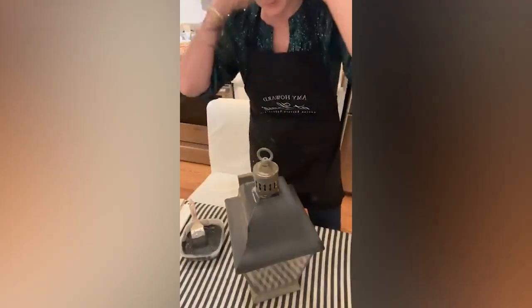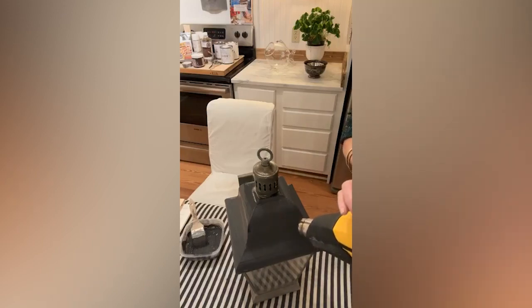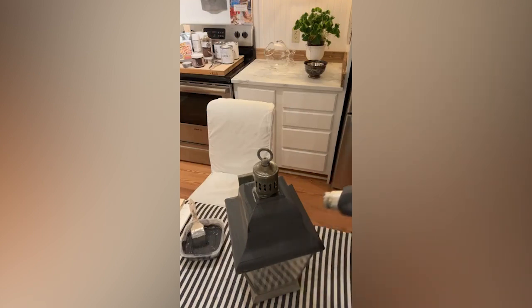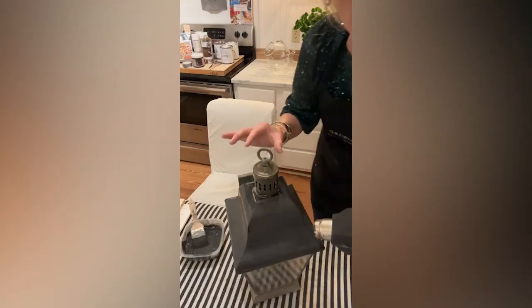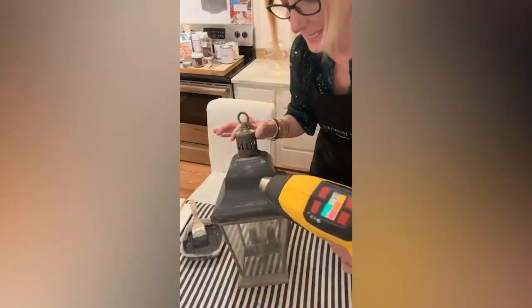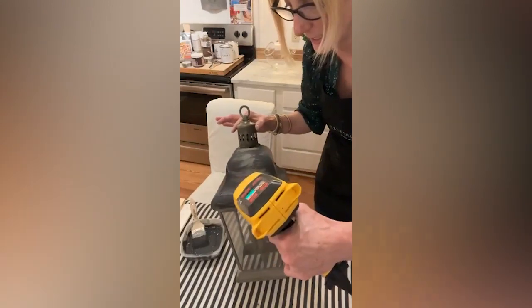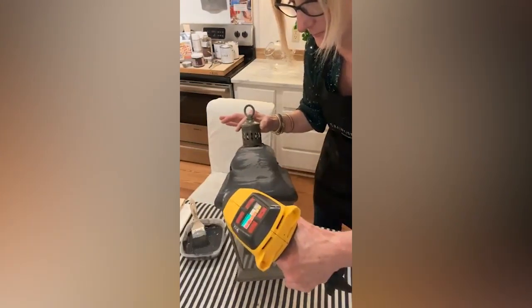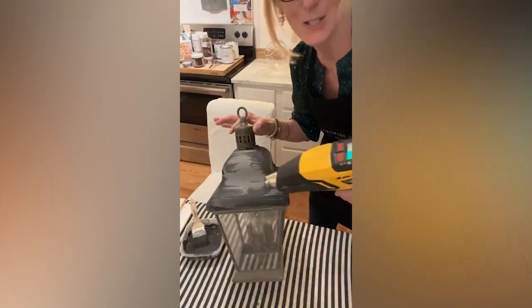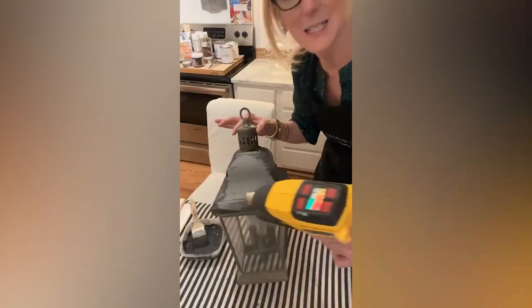Okay, then I'm going to take my dryer and just kind of start drying it a little bit. So it went on, it looks black, but as it dries, it'll give you the same finish that I have on my lanterns, kind of that gray washed look. So here we go. I just want you to see how it dries. If you're using the black milk paint, it will dry much lighter. So don't be alarmed. That's the look that we're going for.